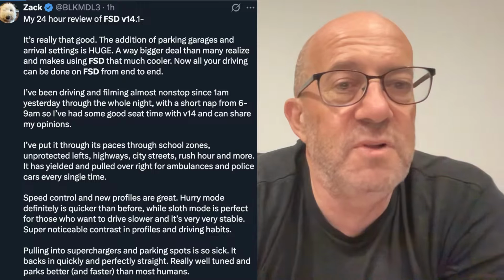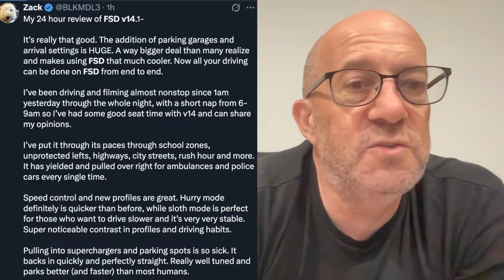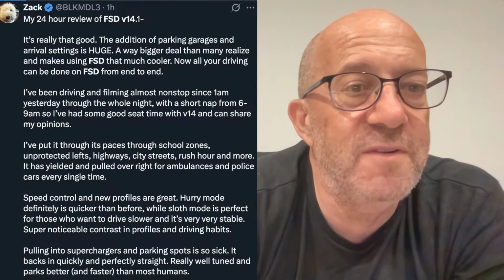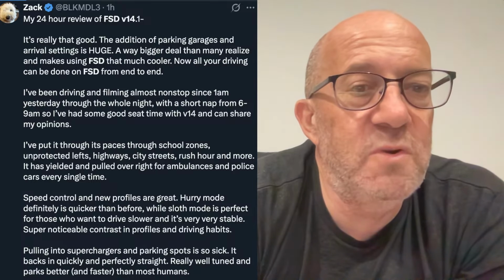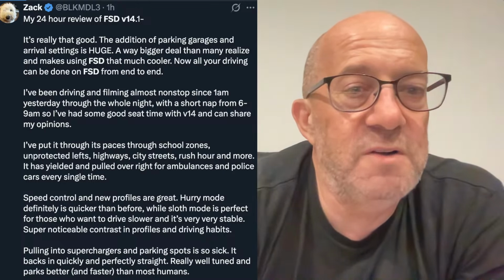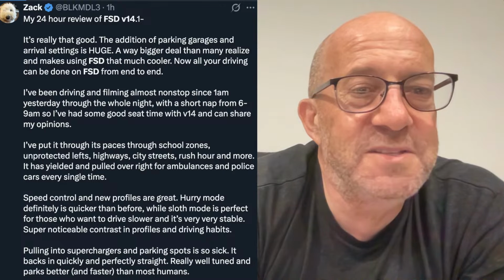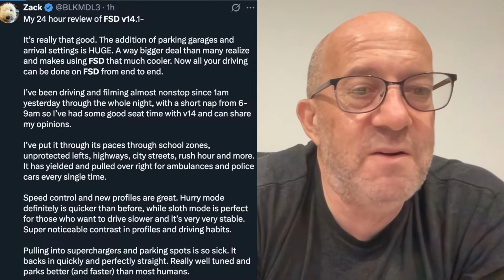It yielded and pulled over right for ambulances and police cars every single time. Speed control and new profiles are great. Hurry mode definitely is quicker than before, while Sloth mode is perfect for those who want to drive slower, and it's very, very stable. Super noticeable contrast in profiles and driving habits. Pulling into Superchargers and parking spots is so sick. It backs in quickly and perfectly straight. Really well tuned. It parks better and faster than most humans.